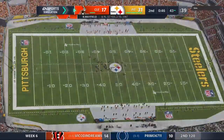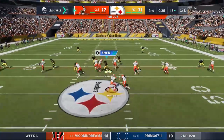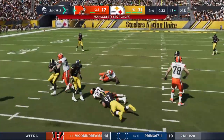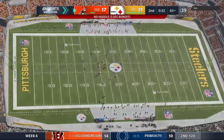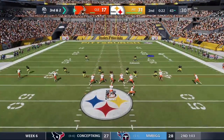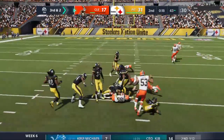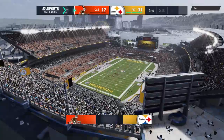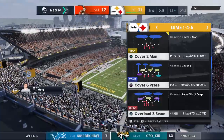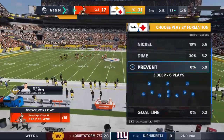Boswell now to kick it away after the touchdown. And they will not get a chance to return this one as it's through the end zone for a touchback. The Browns drive about to get started. They find themselves down 17-10 as they come up on a first and 10.